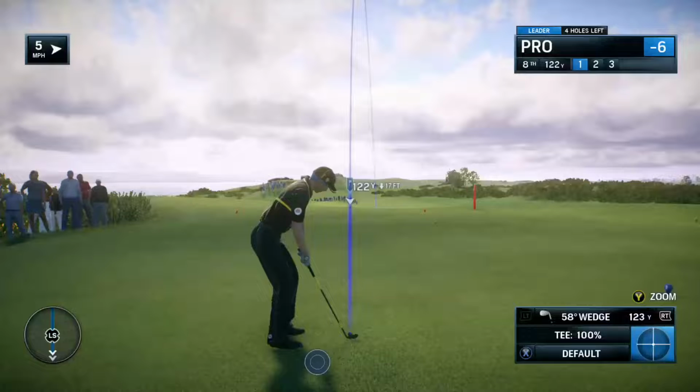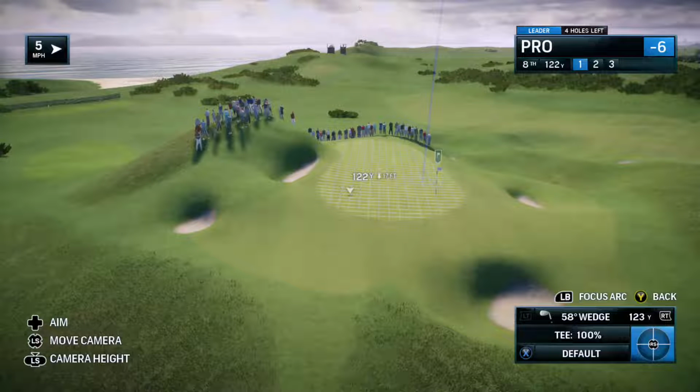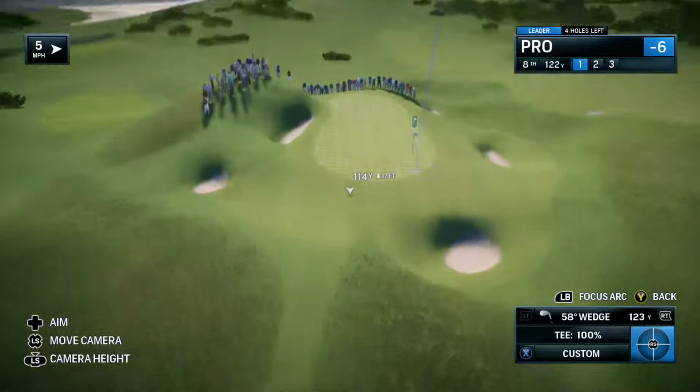Frank, here we are. All of 123 yards. It's a famous postage stamp hole. It sits up there nice and proud. It's protected by 5 bunkers, but avoid the ones on the right. They're the deepest, all the way down on that right side.